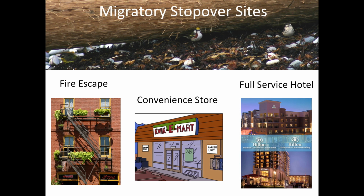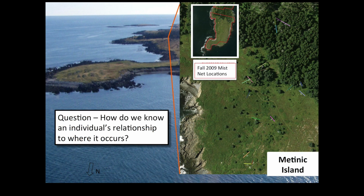A convenience store, we've all had to stop, get a quick bite, put a little gas in the car, but move on. You don't want to stay there very long. There's no place to sit and rest and relax. And then we have the full-service hotel where you can stop, rest, relax, really replenish your energy and move on. So those are the three categories of stopover sites that people have started to apply to habitat.